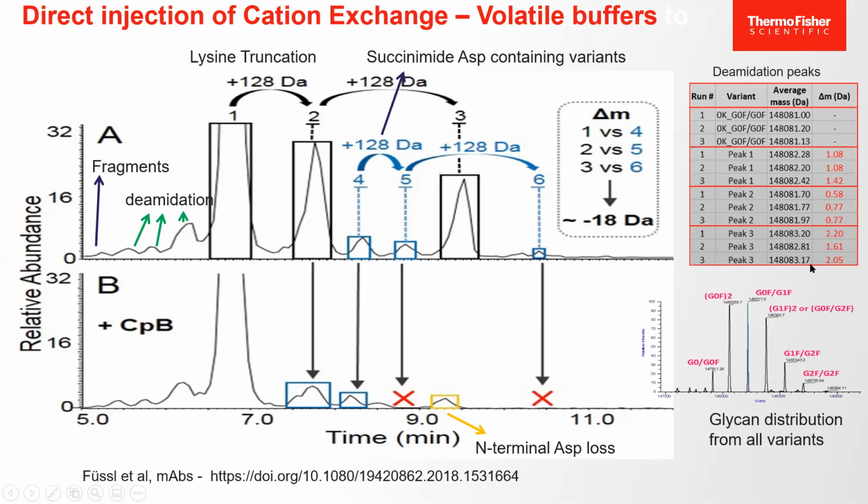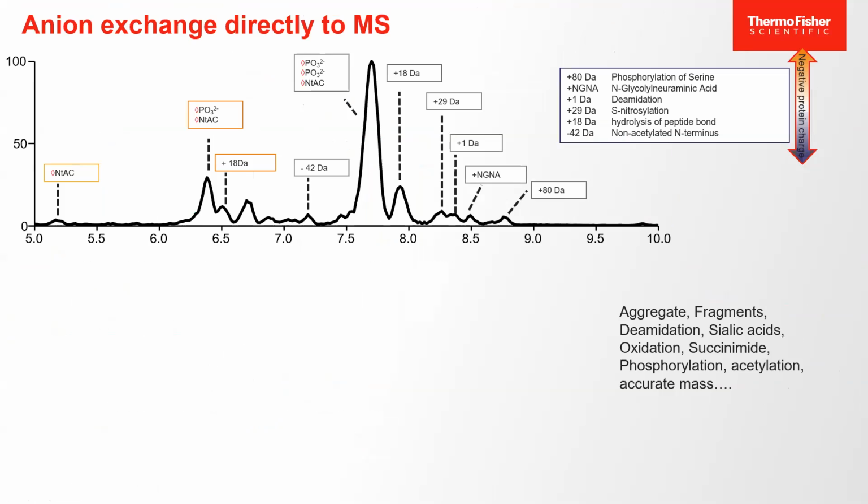And is it reproducible? Yes, if you look at the three marked in green with the green arrows, they're deamidation peaks. And that's 1 Dalton on a 150,000 Dalton protein. And the resolution of the MS and the technique is good enough to see that. And it can see that reliably. And you can see you've got 3 injections here of the first peak, the second and the third marked in green there. And we're seeing that deamidation variability quite easily. You're also picking up glycans here on the bottom right, and the glycan distribution, you can get that from every single variant. And it's a very powerful technique.